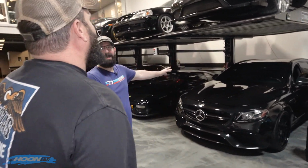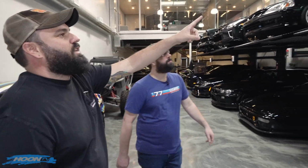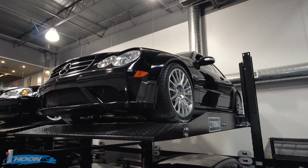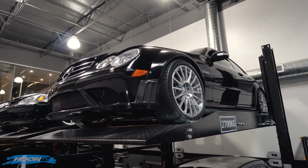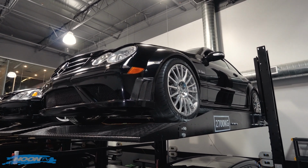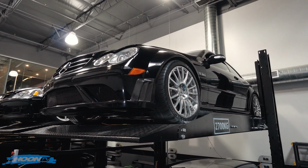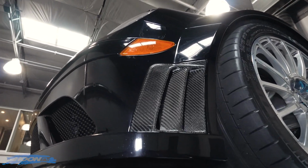Yeah, black's your thing. Yep, slimming effect. So we'll start up here. CLK 63 Black Series. This car's got 17,000 miles on it. This was actually one of my really, really close friends' cars. Unfortunately, maybe 3 years ago, he passed away of a heart attack, and the family sold his car collection. Some of our mutual friends knew that I wanted the car. They reached out to me. I'm forever grateful for that.